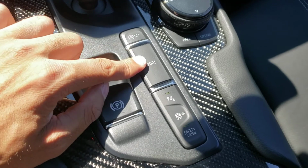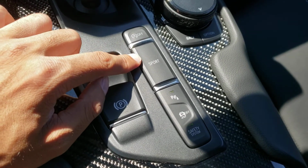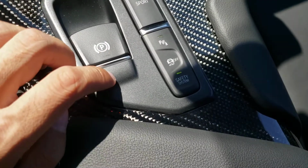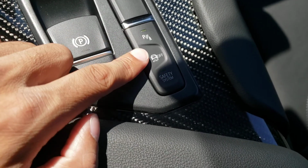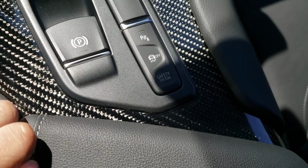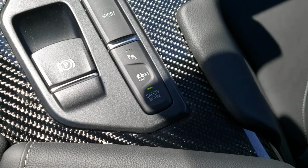Just below that, of course, you've got the sport button, which I'm sure you'll want to have enabled most of the time. As we continue down here, you've got the button to turn on and off your parking sensors, as well as your safety system, and you've also got the button for your traction control, which again, you may want to turn off fairly frequently.